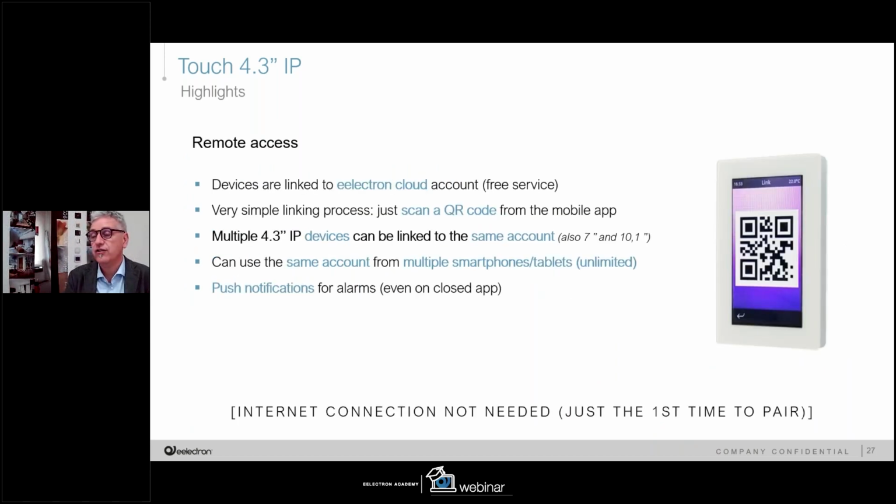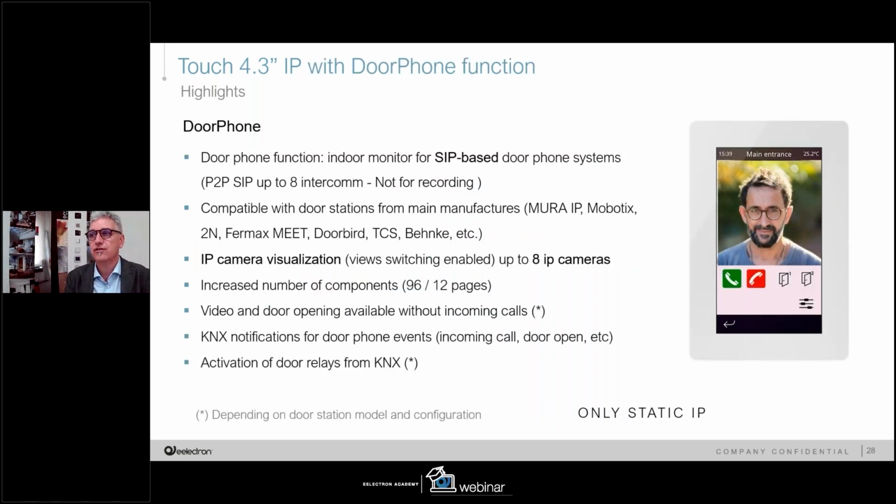It's very easy to connect your mobile app to your touch because you just have to scan a QR code that is presented on the touch, because everything is managed automatically. As a user, you can have multiple touches connected to your account. So when you open the mobile app, if you have more than one touch, you will see the list of all the devices connected to your account, and you will choose the one that you want to interact with. As I told you before, using the app, you can have access to push notifications for alarms, for example.